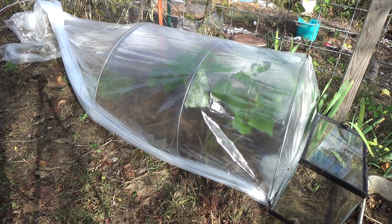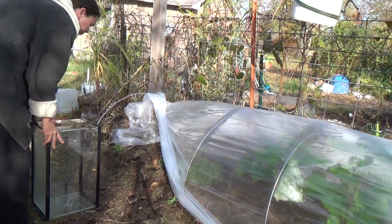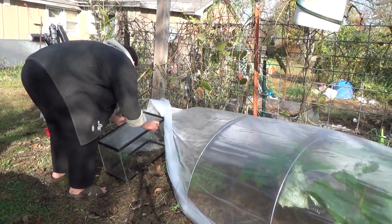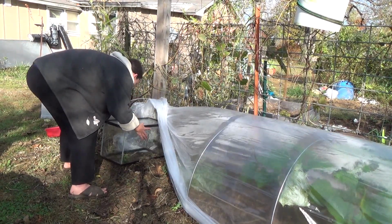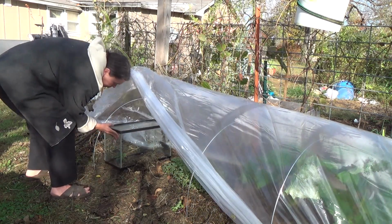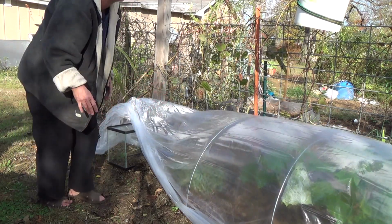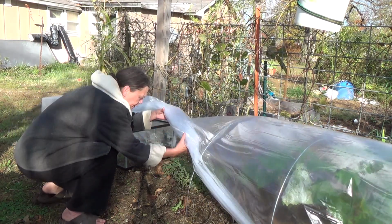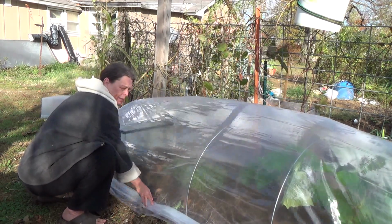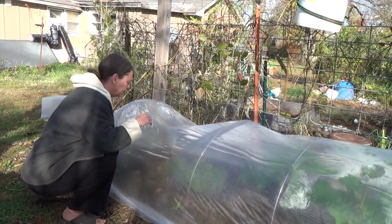Let me turn the camera. I hope you're seeing. I'll take the fish tanks and cover the plants right here, to act like a coach, the glass dome. And then I'll put another fish tank over these two here and return the plastic to it. That way, if for some reason the plastic gets ripped off during a storm, then I know that these are safe.